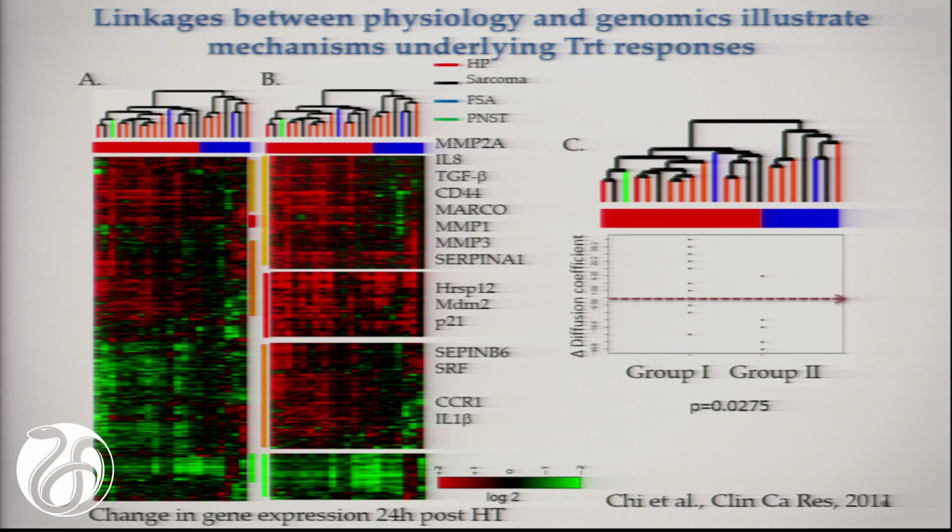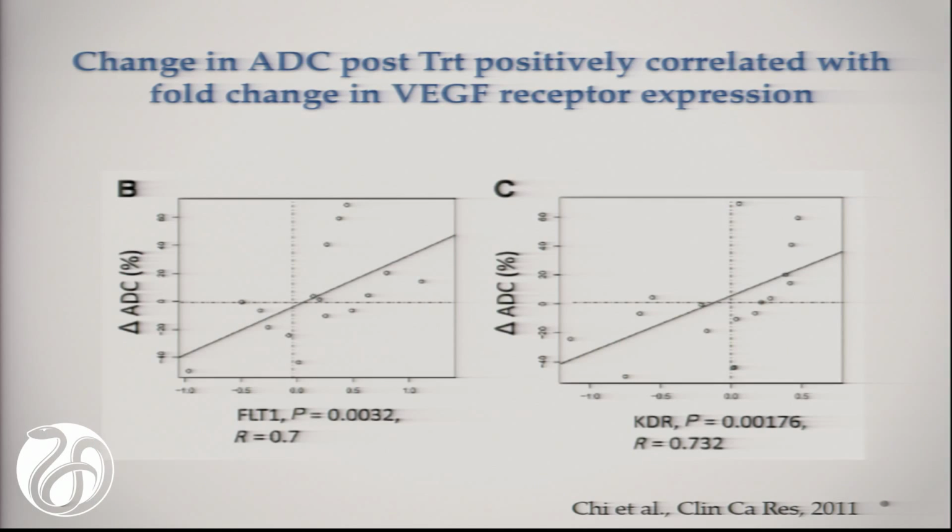Now, we looked to see what was associated with this change in ADC, and what we found were genes that are related to inflammation and tissue remodeling. So the tumors that showed an inflammatory response and a kind of tissue remodeling response within 24 hours after treatment predicted outcome 5 weeks later. Okay, 24 hours, 5 weeks later.